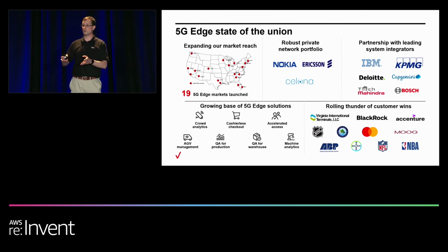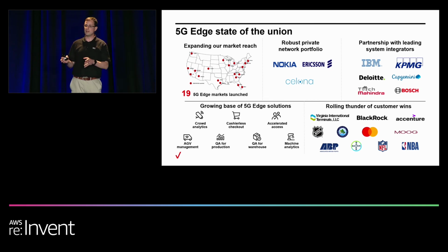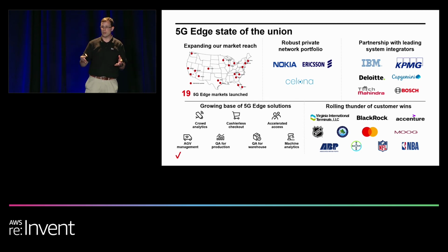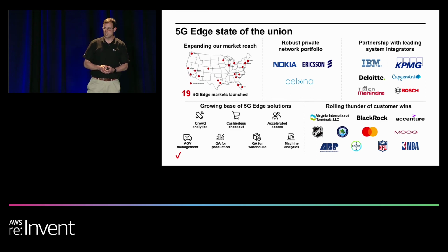We've grown our private network portfolio, so we have very low cost, unlicensed spectrum, CBRS-based product offerings with Solona, growing all the way up to our fully managed licensed spectrum offerings where you can create both a private network with private SIMs as well as combine that with Verizon wireless macro SIMs all into a cohesive network so you can have both macro network and private network in the same facility and handle those handoffs. So we have a robust private network portfolio that you can use for your on-site locations.